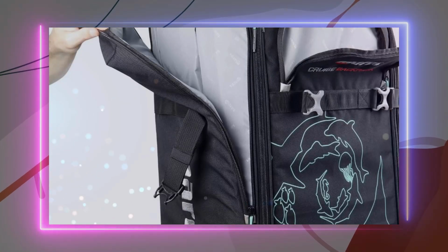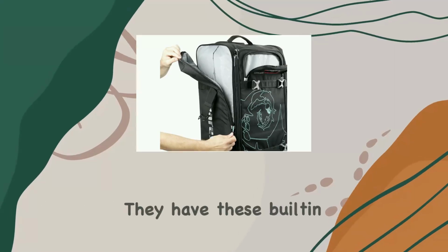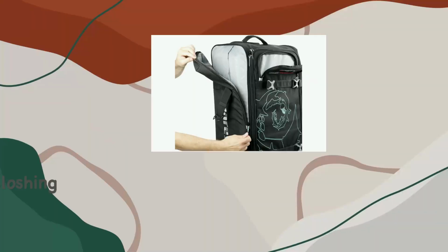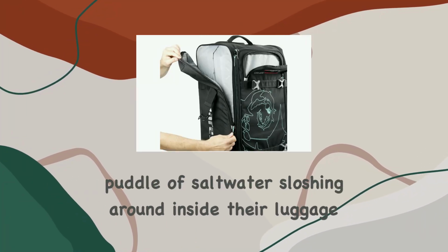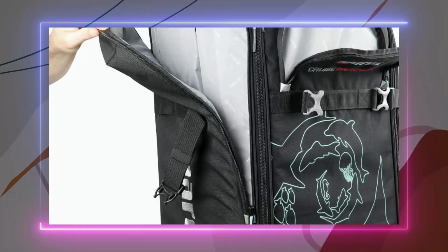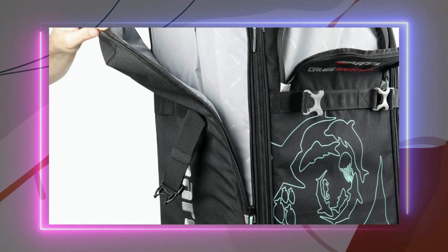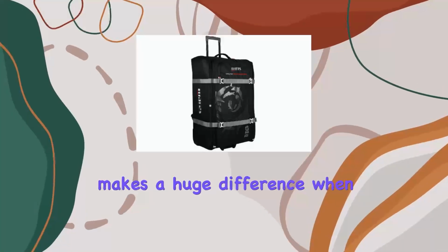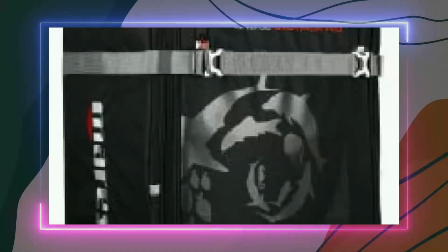The external fin pockets are a nice touch too. They have these built-in drainage holes, which is honestly a relief because nobody wants to deal with a puddle of saltwater sloshing around inside their luggage after a dive. It keeps the dampness away from the rest of your clothes, which is a small detail that makes a huge difference when you are traveling.